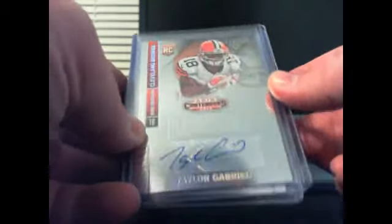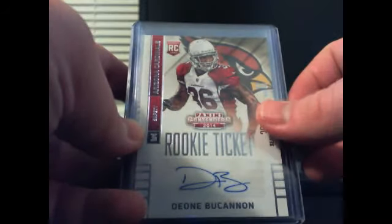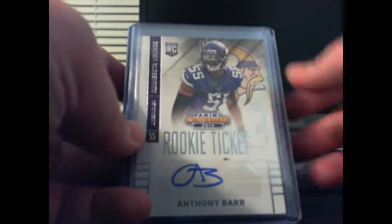Playoff ticket, 132 of 199, Taylor Gabriel for the Browns. Variation, Deion Buchanan. I was actually talking to a Tennessee fan. His name is Mike, too.